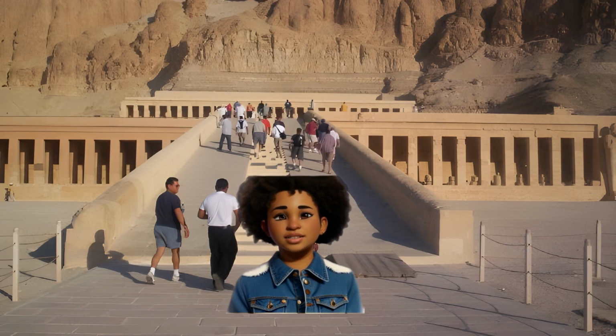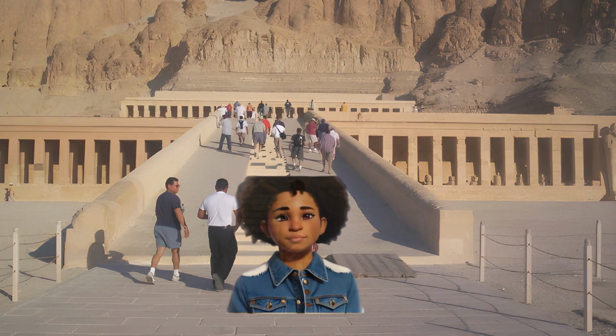Cliffs and terraces. This temple is carved right into the side of tall cliffs, and it looks like a big, sandy staircase. It has different levels, like giant steps leading up to the sky. It's like a real-life palace built into the mountains.